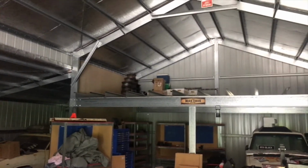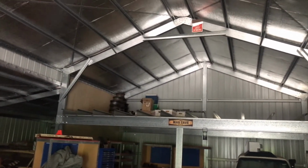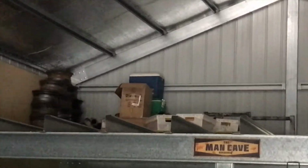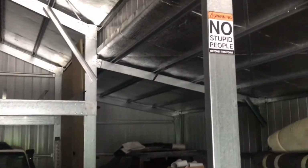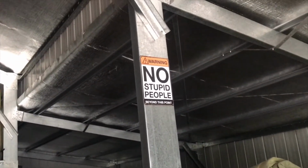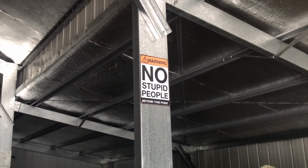There's wheels and all sorts of stuff up there. See if we can pull them in. There's crates of car parts and rims. I've put that up just in case. Hopefully it works.